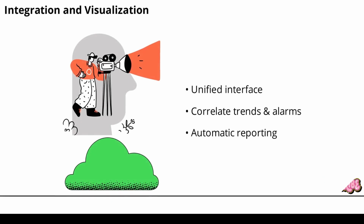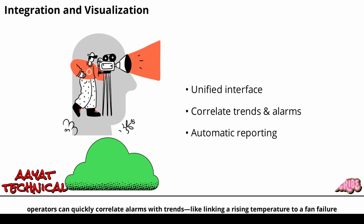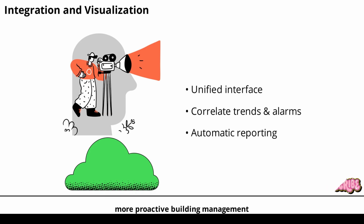The real power of BMS comes from integrating trend logs, alarms, and schedules into a unified front-end interface. By visualizing these elements together, operators can quickly correlate alarms with trends, like linking a rising temperature to a fan failure. Automatic reports that combine trends and alarm summaries provide actionable insights for ongoing optimization. This integration streamlines operations and supports smarter, more proactive building management.